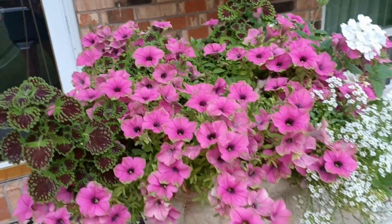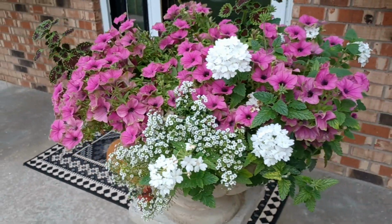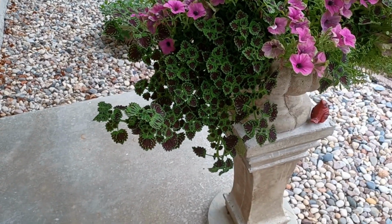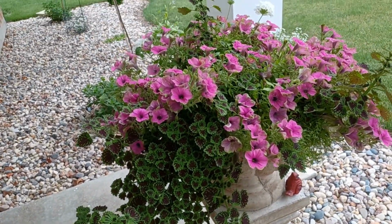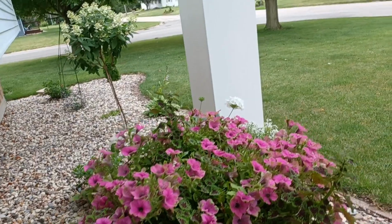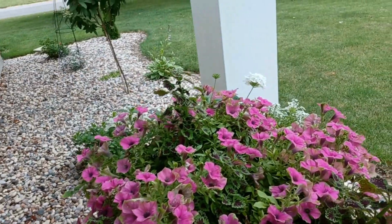Now, if you notice, this urn is missing something that you'll notice in the other urn. Look how well that's doing in the backside. It's growing really well and thriving. So this gets southwest, south this way, and west in the front.